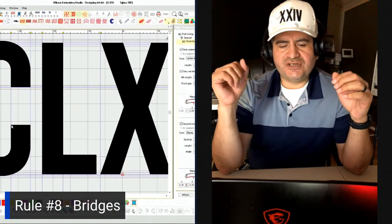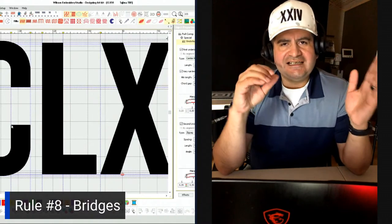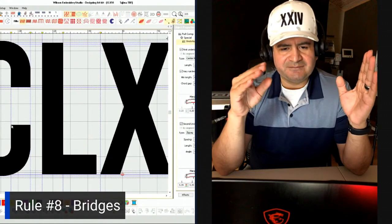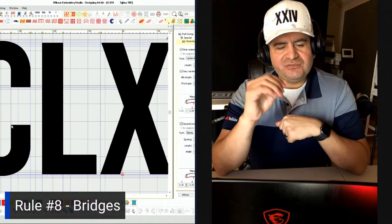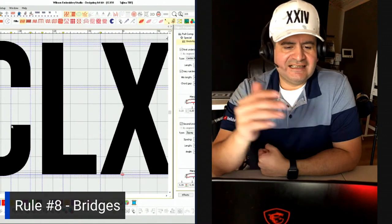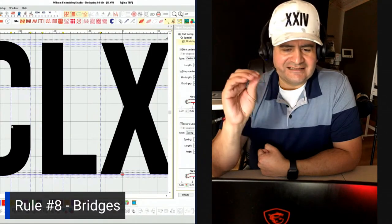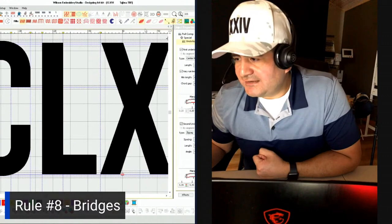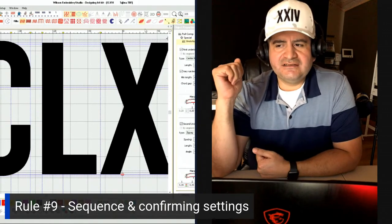But this next step is where you actually have to stop and think about all the little details from beginning to end. Okay. So this is where we are going to use the auto replay, right? You got to make sure that everything is set as you programmed. Nothing should be done by chance, or there should not be any unexpected stitches or a sequence happening. Okay, so rule number 9 is sequence and confirming settings.